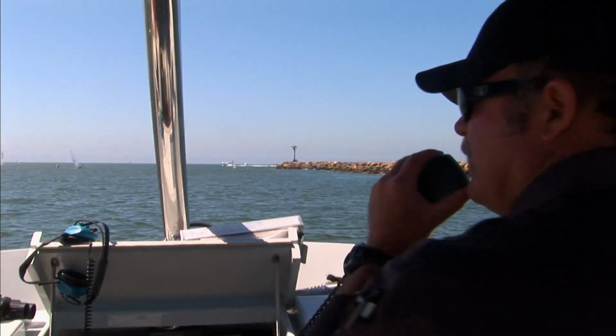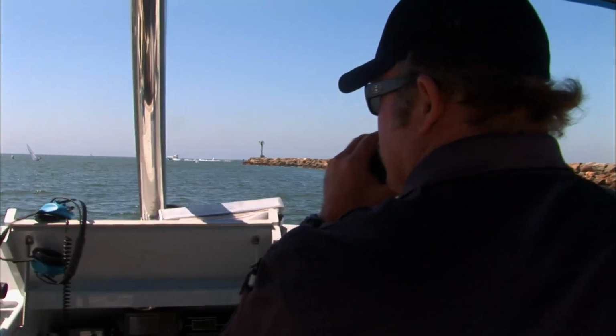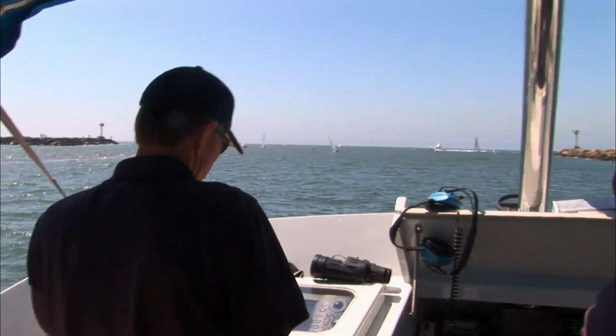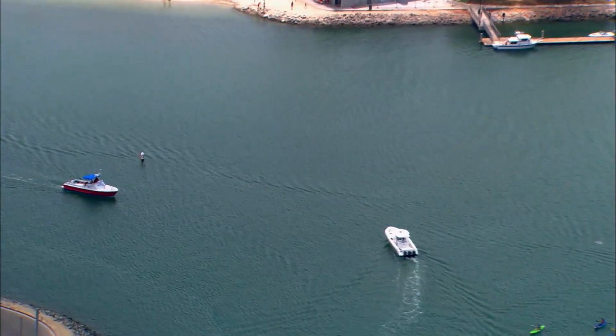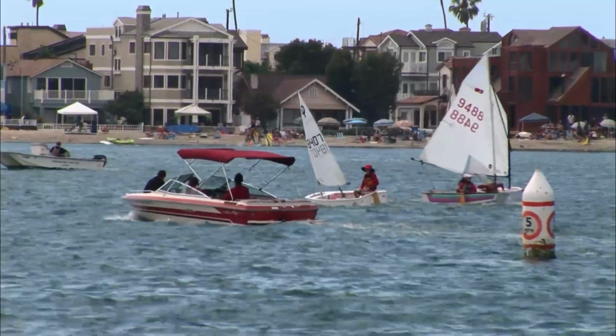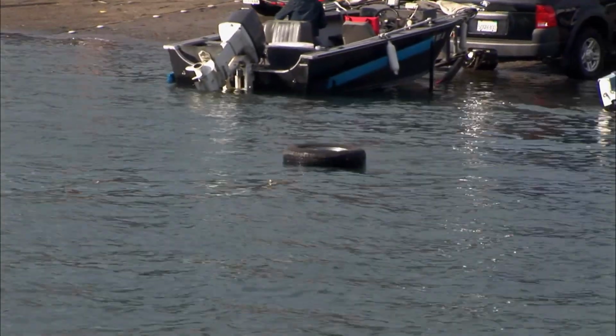Craig, Sector LA, Long Beach Lifeguard Rescue Boat 4. We copied that traffic. We are in that area. We'll take that on. Robert and his deckhand, John Berg, will spend much of the day patrolling inside the city's harbor, searching for boaters in distress. But out here in Long Beach, you never know what you'll find.